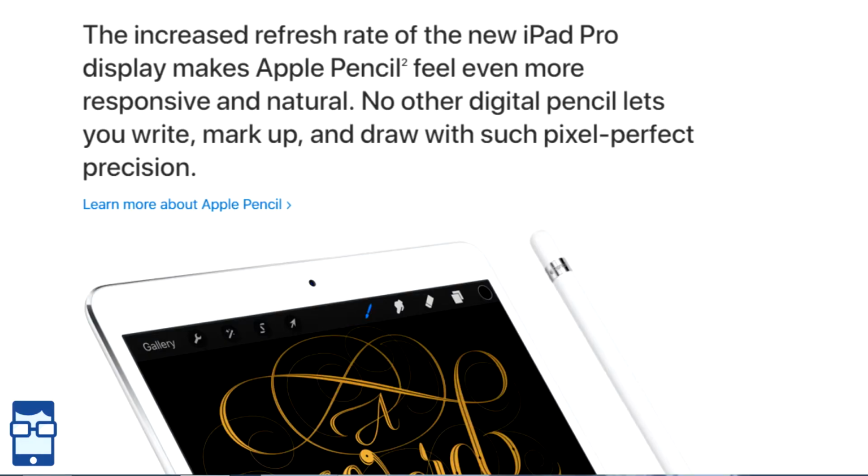So the next thing is the introduction of a new technology called ProMotion. What this does is it reduces the latency of the Apple Pencil by 20 milliseconds, making it much more responsive to use on your iPad. So I think that's all you guys must know about this new iPad Pro.